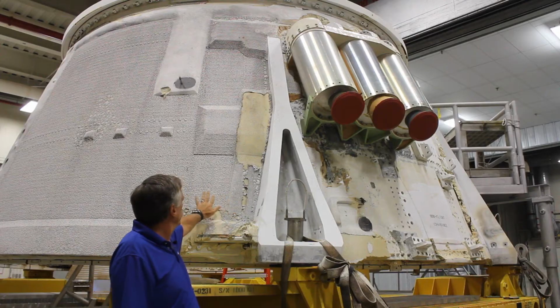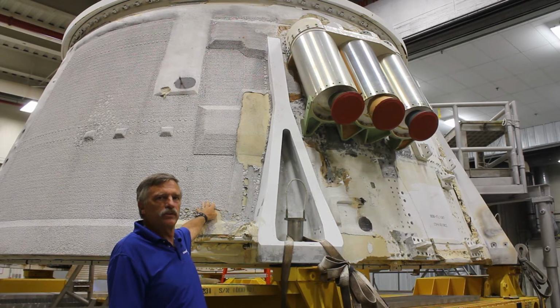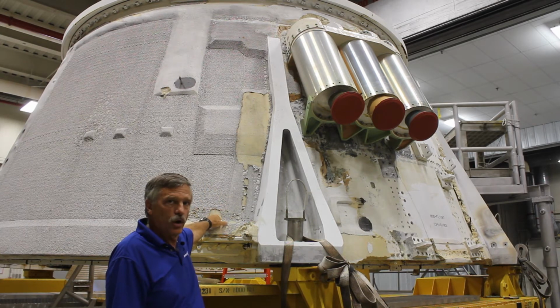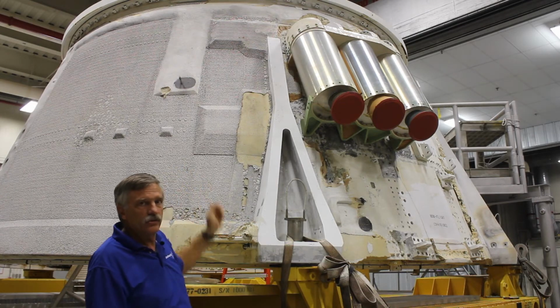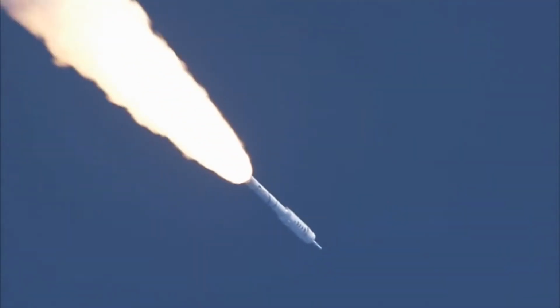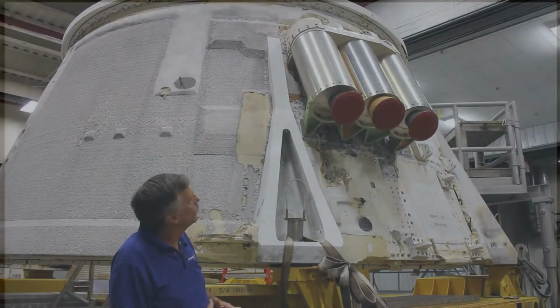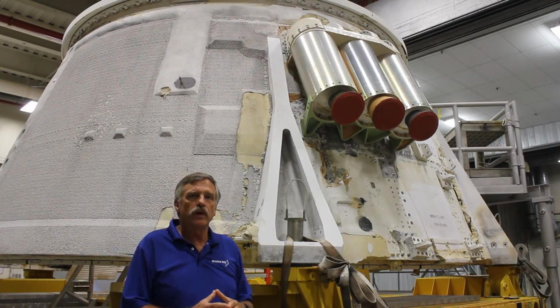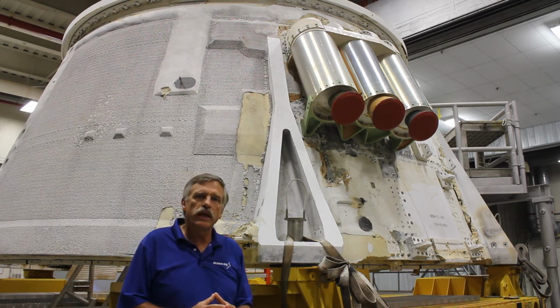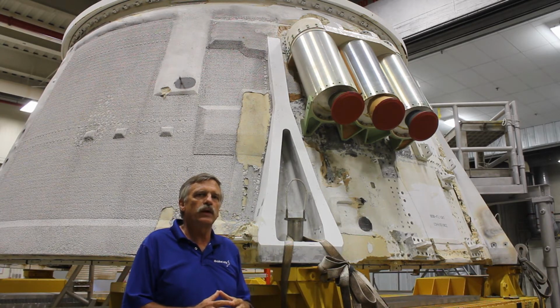You can see the remaining thermal protection system material here. We've left it on, haven't taken it off. The darkened area is the result of the thermal heating that the vehicle saw on ascent and re-entry. The majority of the heating is during re-entry. We've installed some booster separation motors, as we call them. They were not there like that on Ares 1X, but they're in the configuration that they will be for Space Launch System.